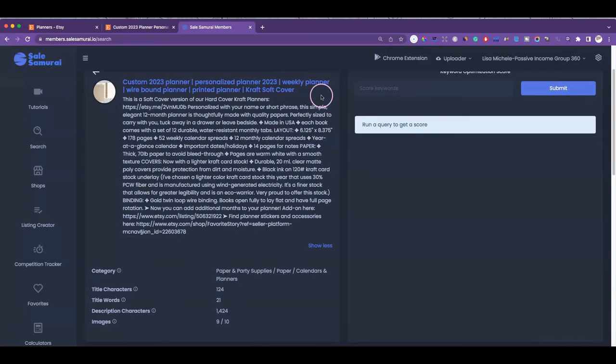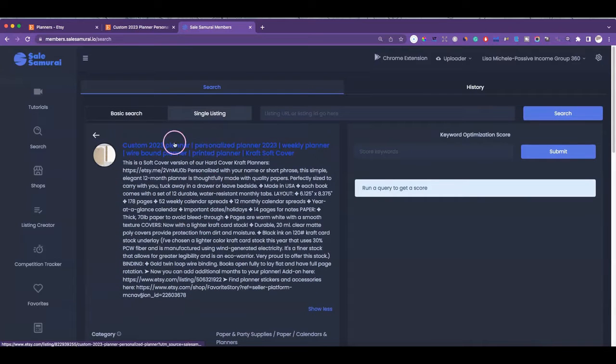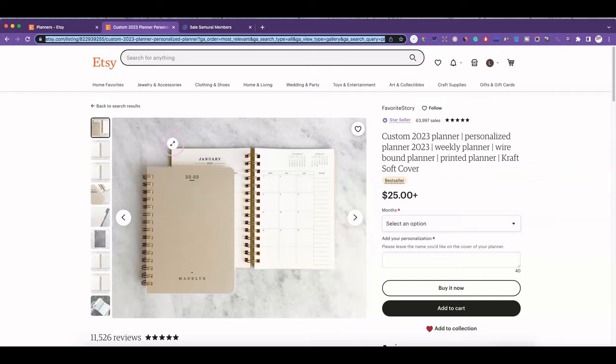Use a good title, good keywords in your title, and then use similar and some of the same keywords as tags. All right, so that's the first thing you want to do. The second is you want to make sure that your images are correct.